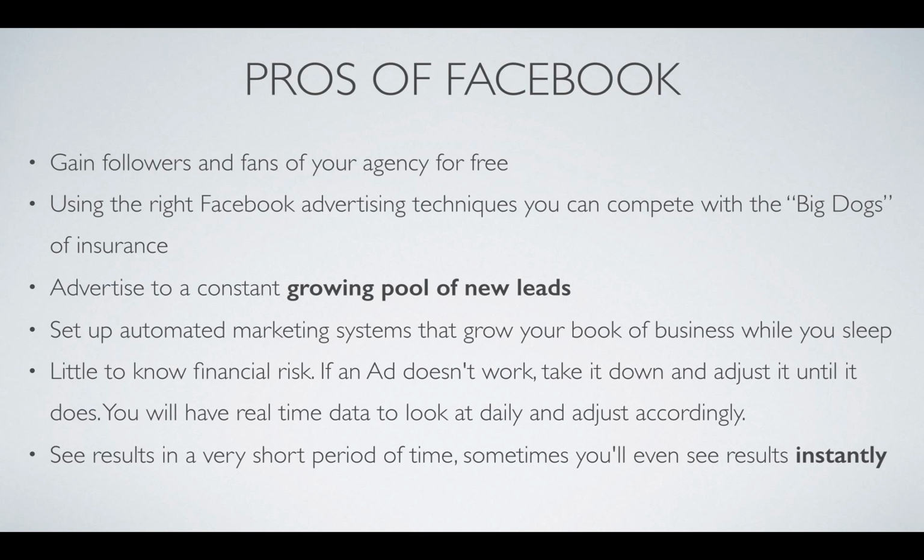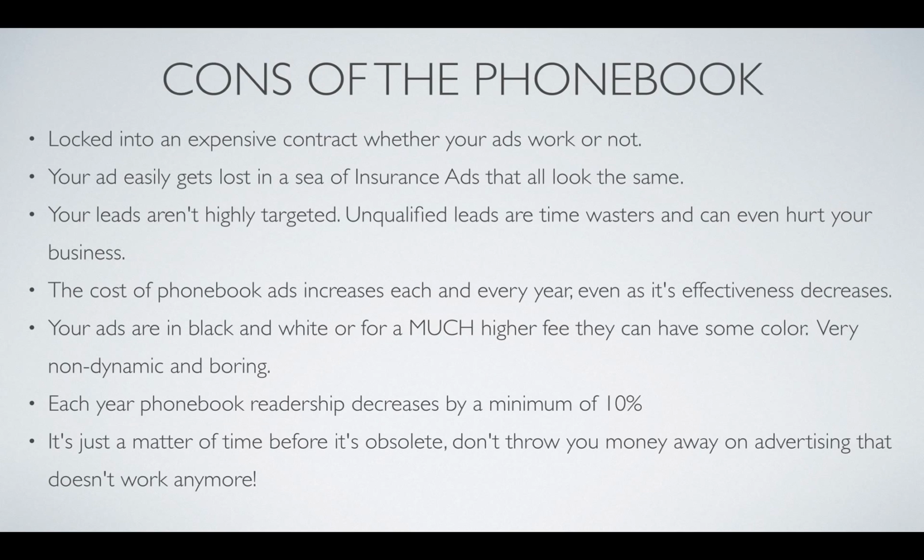You can set up your automated marketing systems that grow your book of business while you sleep, and there's little to no financial risk. If an ad doesn't work, simply take it down and adjust it until it does. You'll have real-time data to look at daily and adjust accordingly. You can see results in a very short period of time. Sometimes you'll even see results instantly using Facebook.